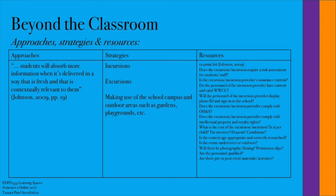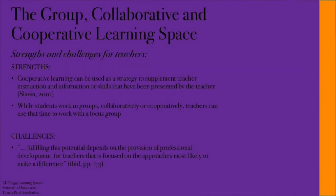A resource teachers can refer to when planning an excursion or incursion is the 12-point list provided by Johnson, 2009. This can help in planning and making sure that the activity beyond the classroom will be beneficial to student learning. The fifth learning space is the group collaborative and cooperative learning space.